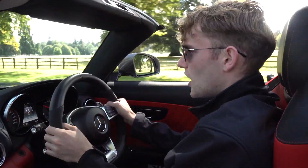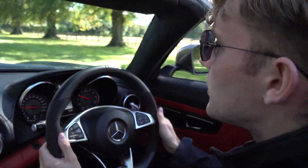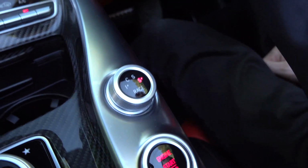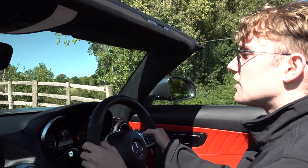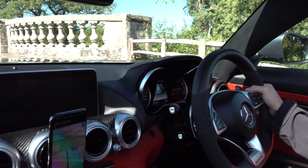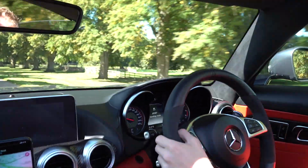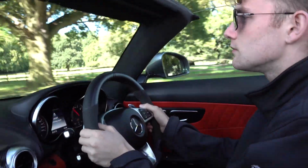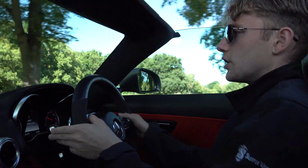So I've got it in drive at the moment, letting the car do the work. But if I flick a paddle, we'll go into manual mode and I can then downshift, make a little bit of noise. I'm currently in Sport Plus, which gives you the best noise, but I don't think takes away your traction, which obviously you want on the road. That is another speed bump. Just being super careful as it's not my car. Lose a little bit of traction, quite fun. It does make a good noise.